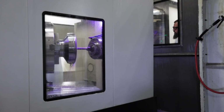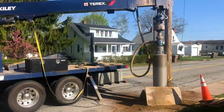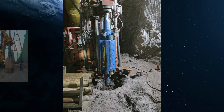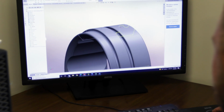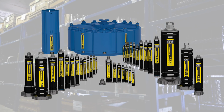We make the world's best down-the-hole hammers and bits with one purpose: to make rock disappear. We are Center Rock, globally serving the construction, blast hole, oil and gas, water well, and utility industries. Our engineering team has over 40 patents, and we have the widest range of DTH products.